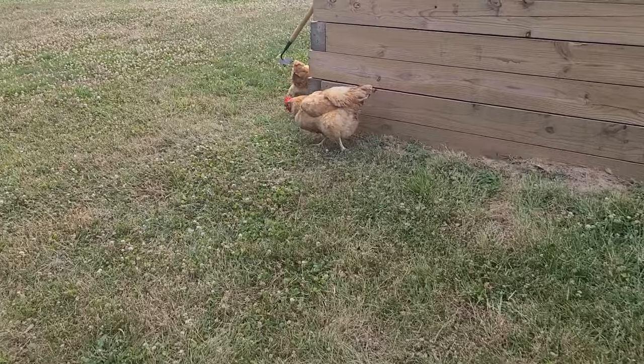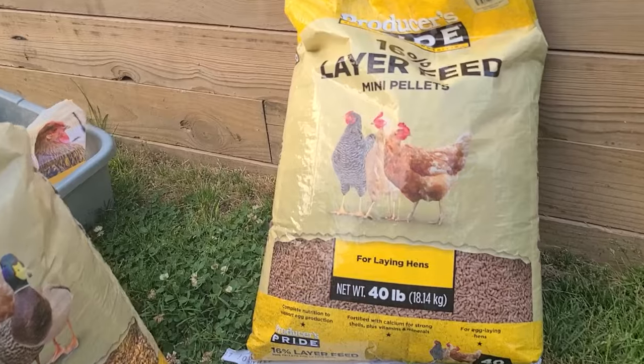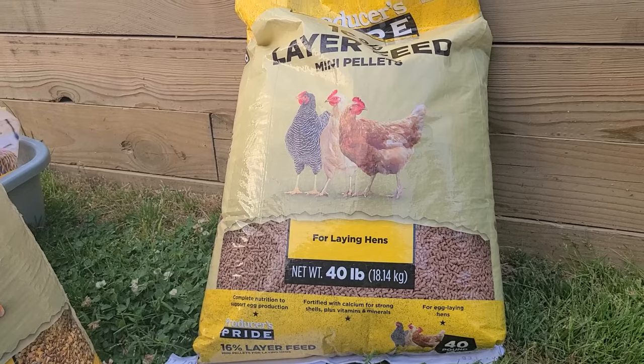So in the beginning, I was a little concerned about switching their feed, and I just wanted to see if they would stop laying eggs. Well, that wasn't the case. They continued laying eggs. I will continue purchasing both products because I do like that the $50 bag is from a smaller farm, and I like to support the smaller businesses out there. But that doesn't mean that I won't be purchasing the Tractor Supply feed. I will continue purchasing it as well, and mixing them both together.